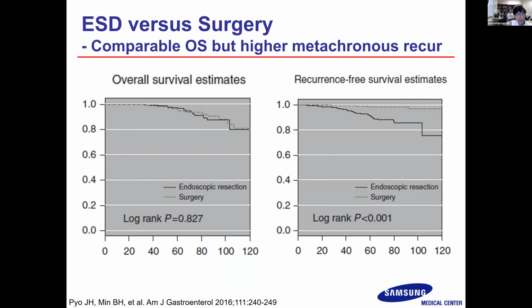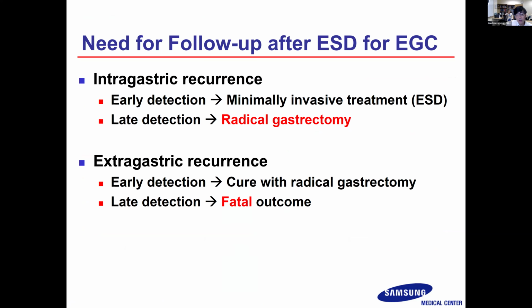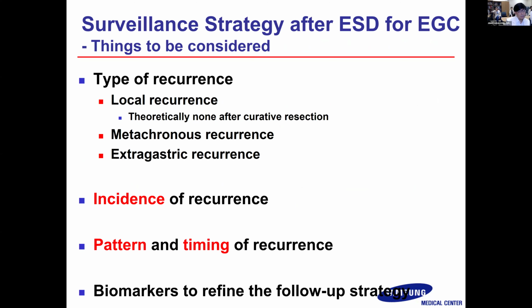Indeed, our data show that ESD had comparable overall survival, but significantly higher risk of metachronous recurrence compared to surgery. If these various forms of recurrence are not detected at an early stage, invasive radical gastrectomy would be required, and even mortality is possible, especially in cases of extragastric recurrence. And therefore, an established surveillance strategy is required for the early detection of recurrence. These surveillance strategies should be based on the type, incidence, pattern, and the timing of recurrence after ESD for early gastric cancer. Several biomarkers, such as atrophy or the Helicobacter infection status, might help refine the follow-up strategies.